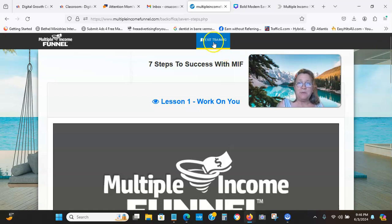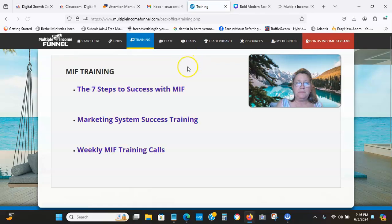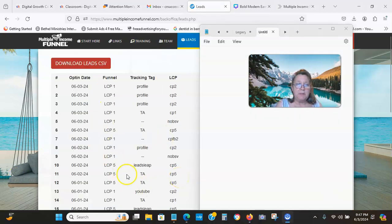Okay, so let me take you to the leads to show you. Okay, and here's some of the leads right here. And as you can see, you can download these leads. All right, so the system is totally yours. You can see here's my leads for the day. And then here's my leads for the other day. And then there's the capture pages and where they came from, Traffic Authority. A profile is my Facebook. And so this is a very good marketing system. I really like this marketing system.